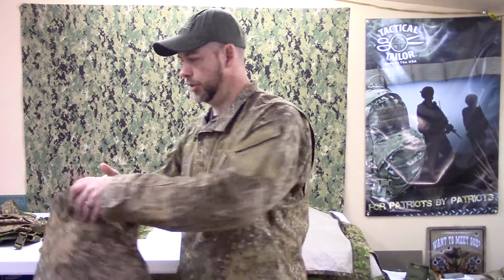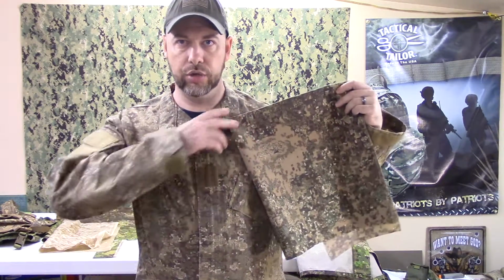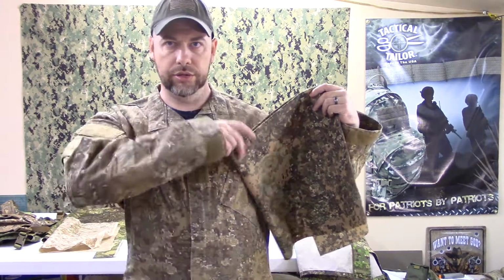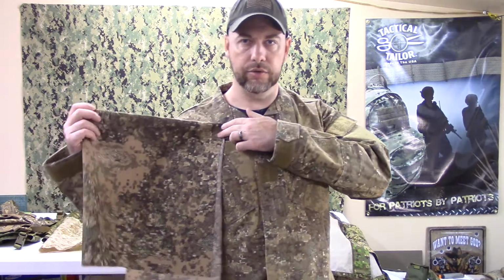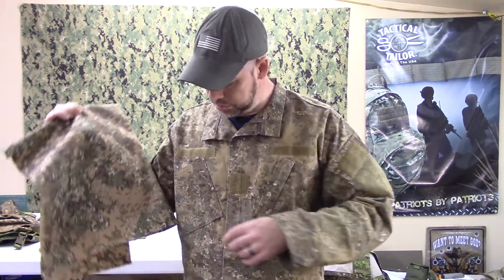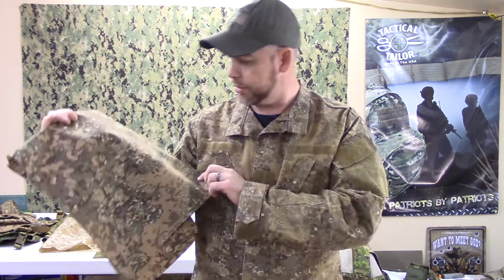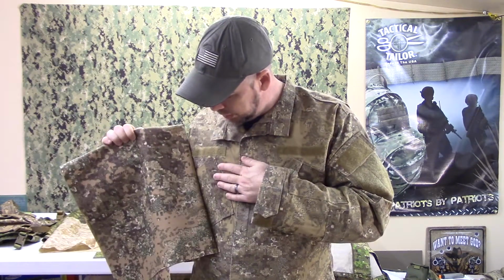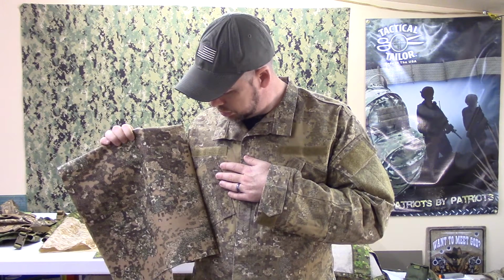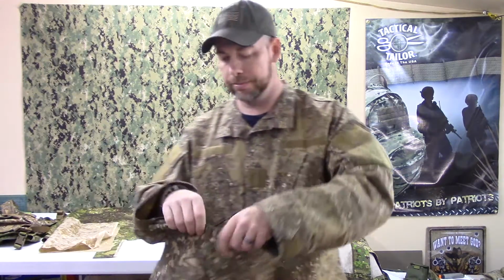In fact, I'll just hold this up side by side. I don't know if the difference is going to show on the camera. Shadow hitting on that. See if we can do it over here. The colors are just ever so slightly different. If I had to say anything, I'd probably say that the current, and this is current Badlands by the way, this is the current stuff, is probably a little bit darker in general with some of the browns that are in it.